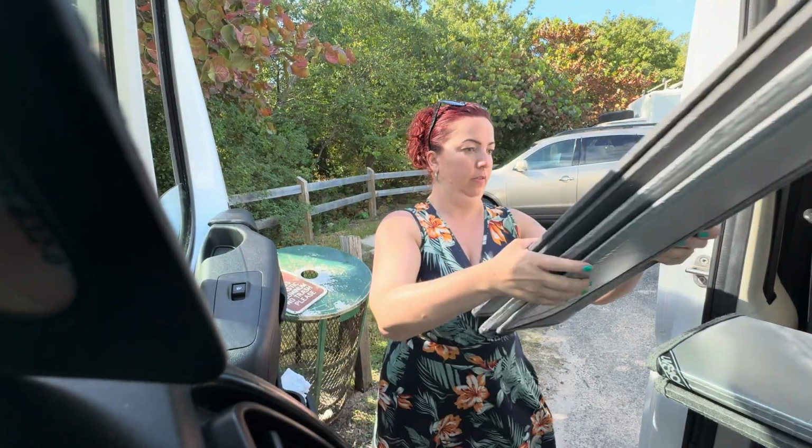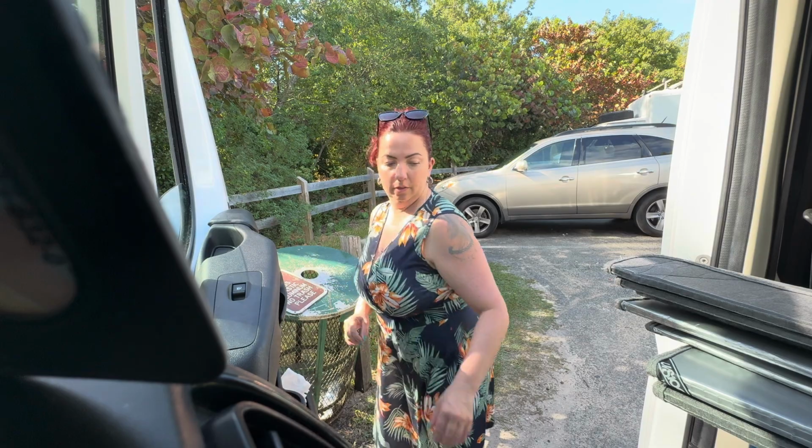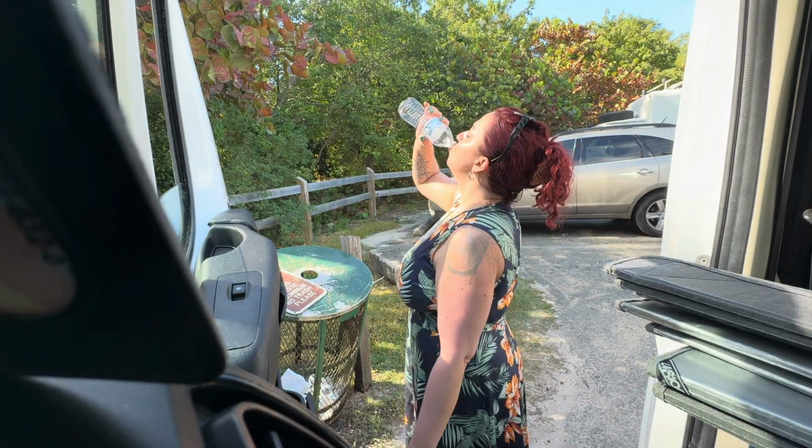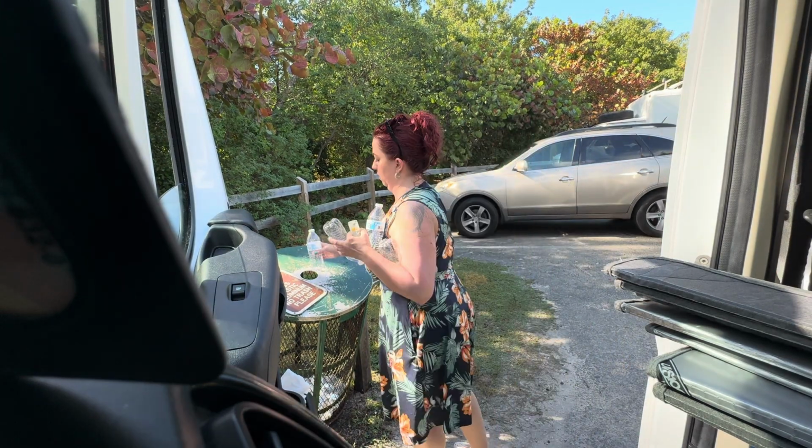Next thing when you're in state parks traveling in a camper van is to find those great opportunities to get rid of trash and recycle all those bottles of water from your travels.